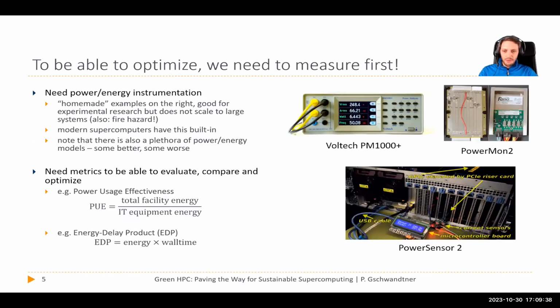The problem is we want to optimize the energy consumption. We want to minimize it, obviously, or minimize the power consumption, but we cannot optimize something without measuring it first. So what we need is some kind of power or energy instrumentation in order to get some data. And after we have some data, we can try to build some models and we can try to optimize for that. Now, power and energy instrumentation has been a sort of dubious topic for the past couple of years.